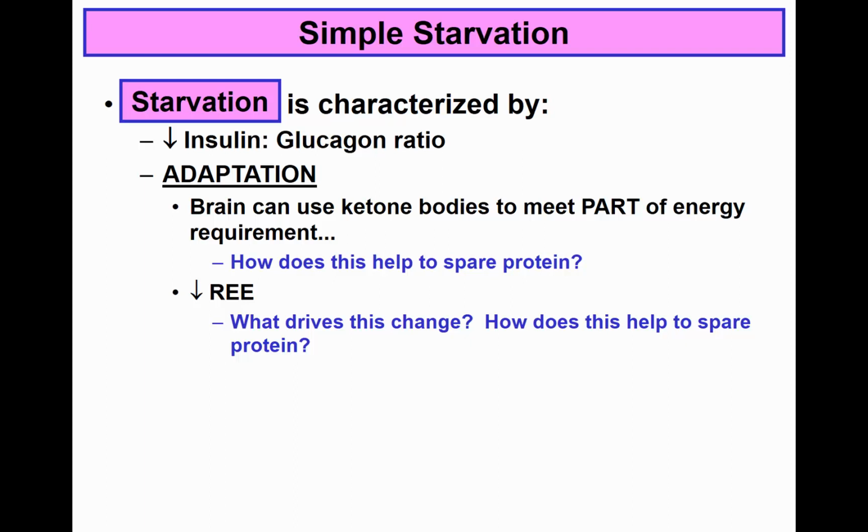So what drives it? A drop in thyroxine. And how does that help to spare protein? How would you say it? Say it louder, will you? Take a mic. You're just using less energy overall. Yeah, less energy needed, so less protein broken down, less skeletal muscle broken down. And then fat under these conditions is supplying the majority of energy requirements.